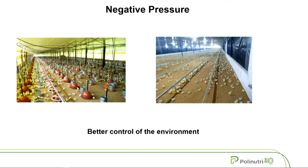This is another picture of a negative pressure pen with all of the equipment and so on in place. Everything is controlled from day one until the end of the crop.